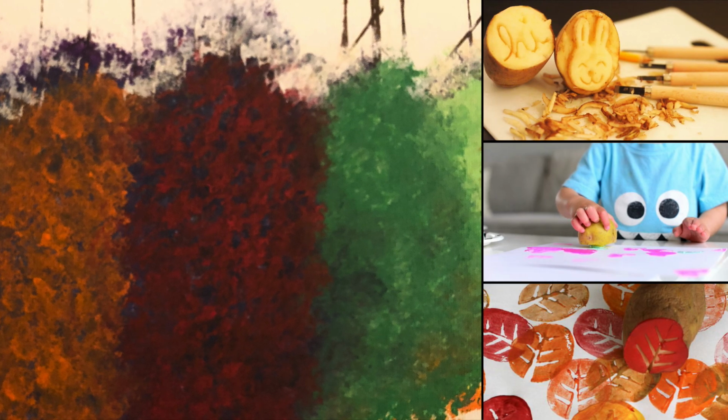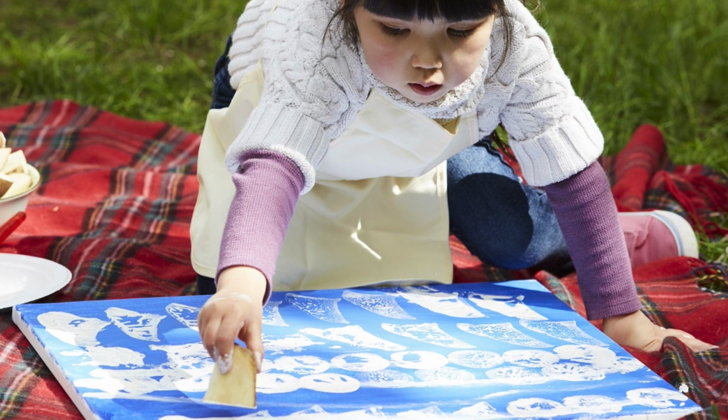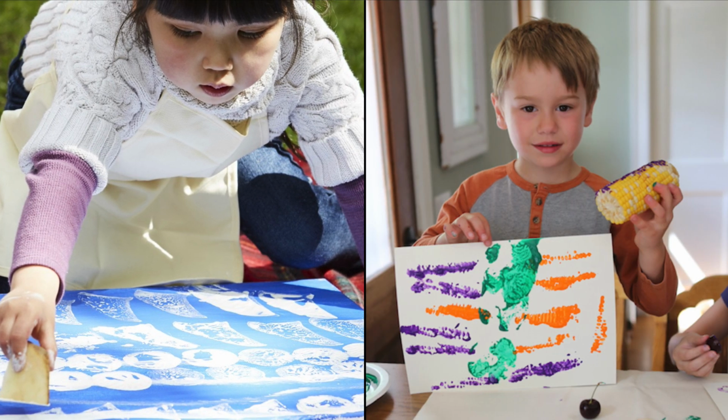Who knows? That's high art, right? Exactly. Keep it up, Susie. That's going to sell at the gallery for sure. Yes, Bobby, beautiful. I think corn was your moment of true genius.